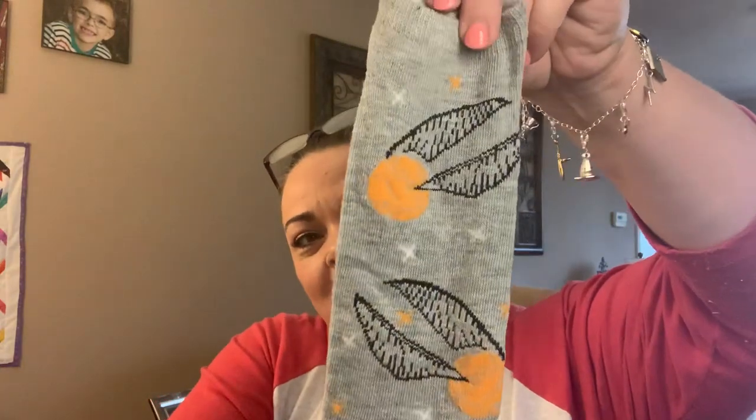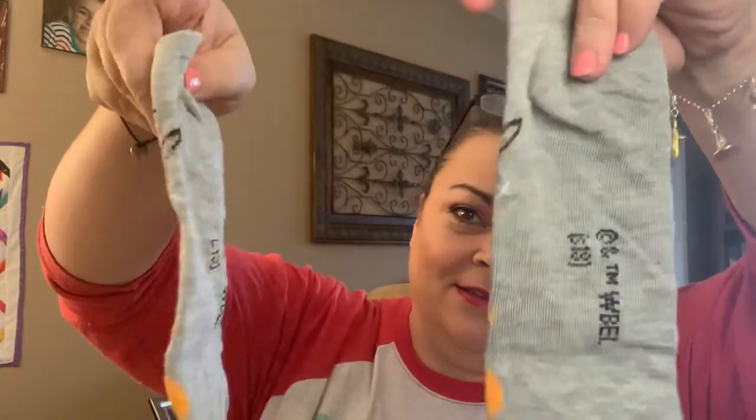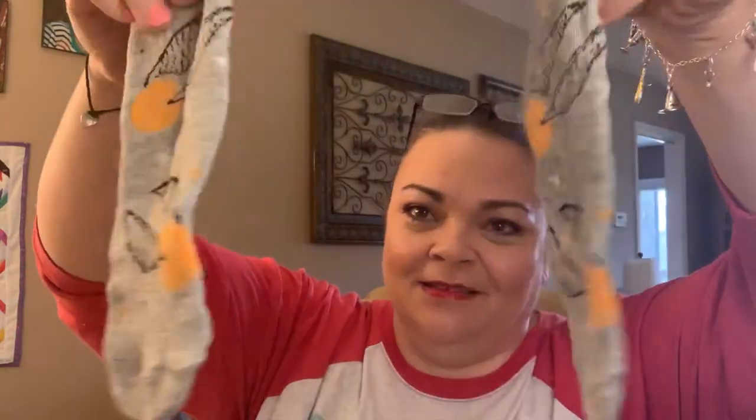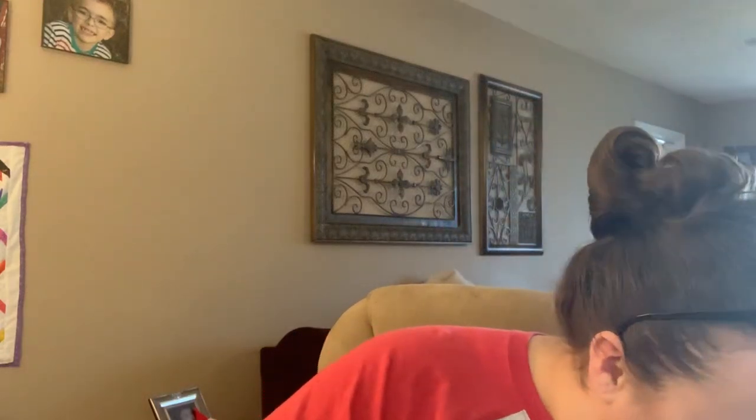Oh! Ooh, pretty. It's the snitches. Golden snitches. The little ankle socks. These are really pretty. I like the coloring of them. Very cool. I wore the Hufflepuff ones yesterday, that we got in the calendar.